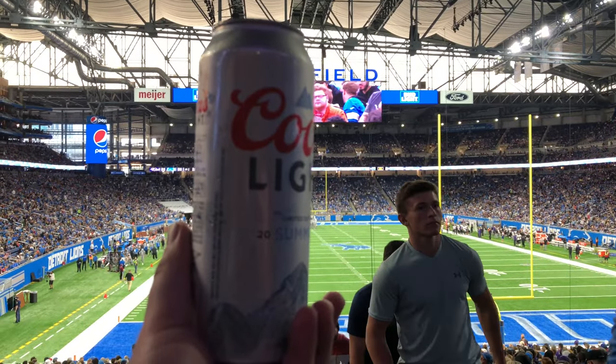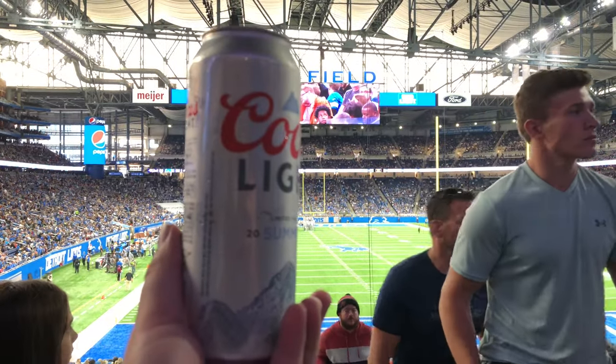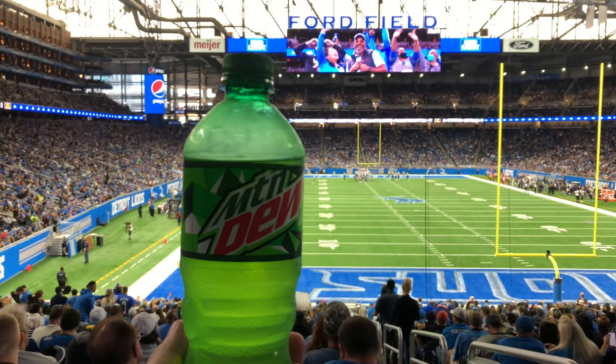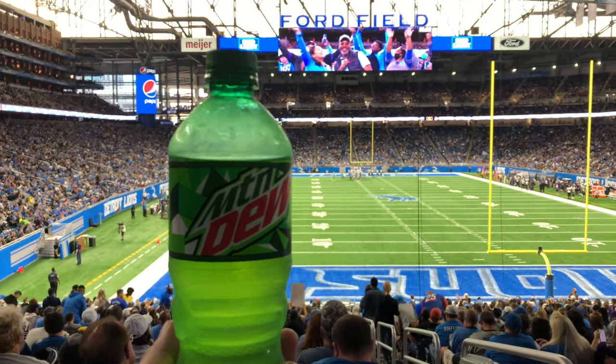Coors Light, $11.25. Ouch! Mountain Dew, $6. Ouch!